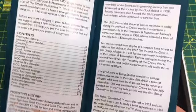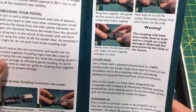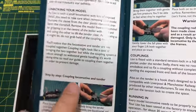And it has actually appeared in a number of different films and TV shows. And then we get a warning about the coupling between the locomotive and tender running in DCC operation. We've also got a function list here.